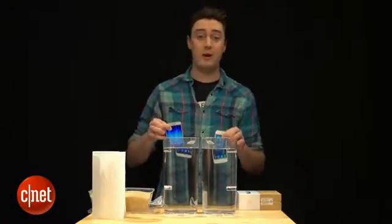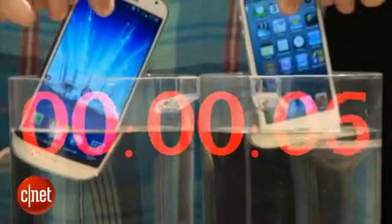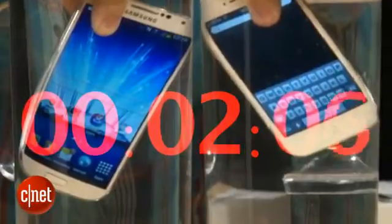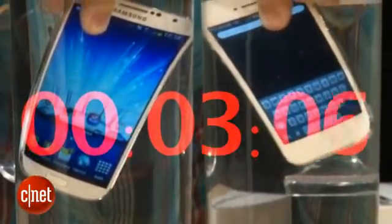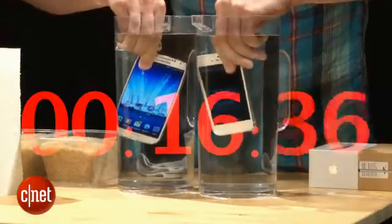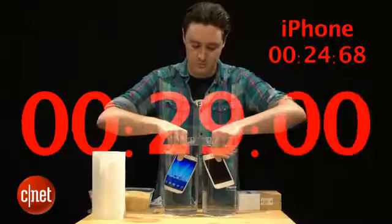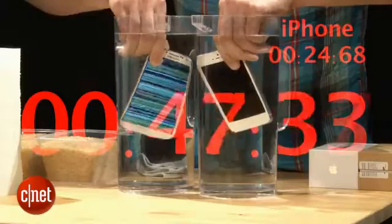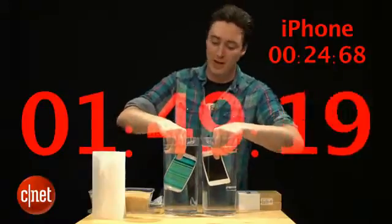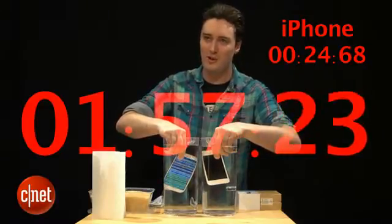Once both screens have gone out, we're going to pull the phones out of the water. Here we go. So the iPhone 5 has gone out, but amazingly the S4 is still going. There's a bit of flickering, but it seems to be repairing itself, and the screen hasn't gone out yet. It's been a long time.